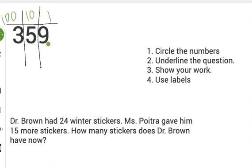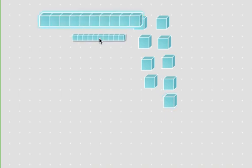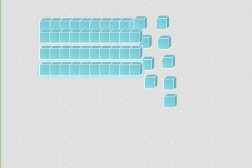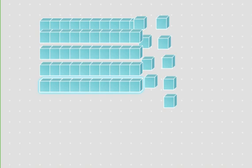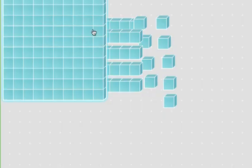So we're focusing on the ones. We have 9 ones. So we have 1, 2, 3, 4, 5, 6, 7, 8, 9. We have 9 ones. Now we're looking at our tens, and there's 5 tens. 1, 2, 3, 4, 5. And now we're going to our hundreds, and there's 3 of them. There's not a whole lot of space, but we have 1, 2, 3.